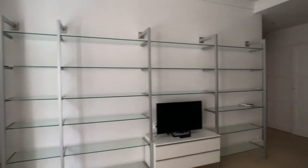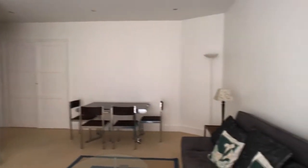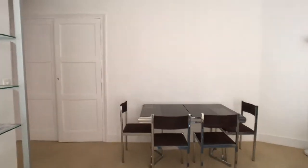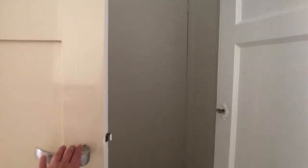I really like it. The last glimpse of our living room and dining room space. It's very nice. And I'm gonna show you the hallway. This is the kitchen door, I'm sorry. And this is the main entry.